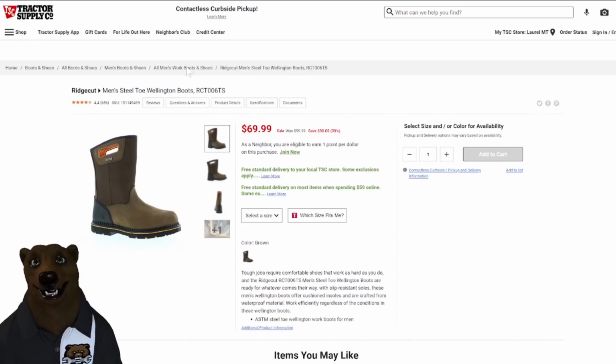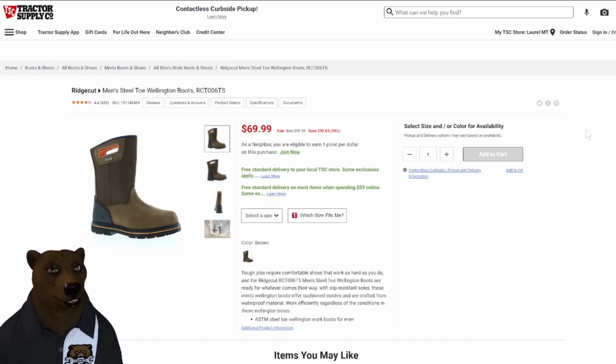All right, next up, check this out, Ridgecut men's steel toe Wellington boots for $70. That's down from $100. Well, Wellington style boots, I think, are some of the most comfortable boots you can get. With the nice little handles on these, easy to pull on, pull off, the steel toe to protect your little digits down there. If you're looking for a good work boot or just a working around the house kind of boot, something you can kick the cubs into gear with, $70.